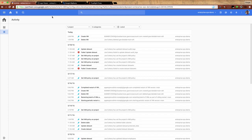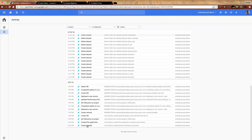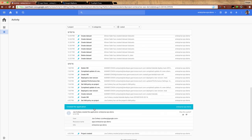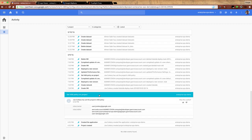So now I'm going to change gears and let me just do a quick demonstration. Let me just log in to show you the audit logs in action. So what you can see here, as was demonstrated earlier in the keynote today, is the activity stream. And you can see the different interactions that have happened inside this project. So if you look down here at the bottom, you can see I created this project. I created an application within the project, get some of the details there. I set the IAM policy, and you can see how I set that.